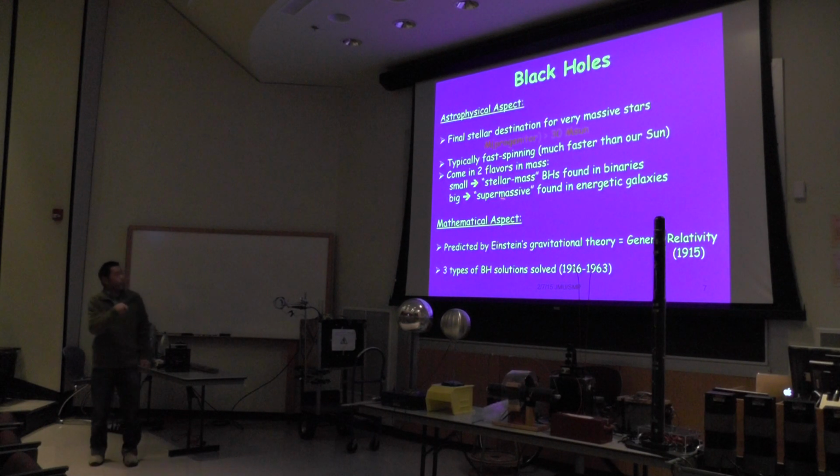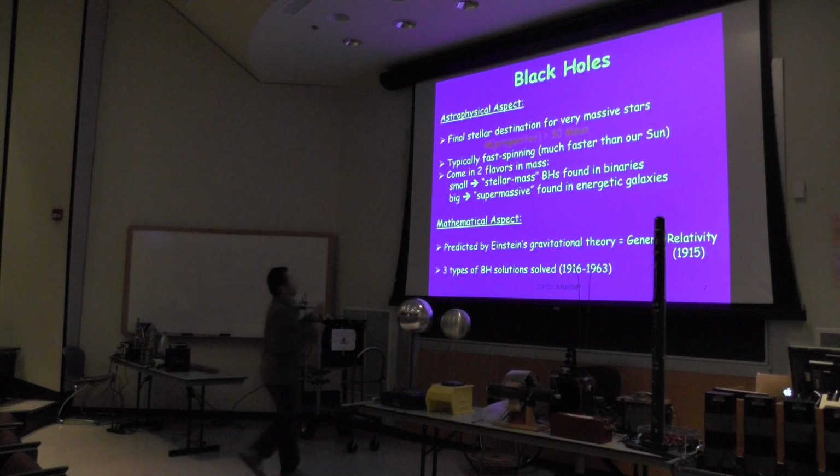Okay, so that's one flavor. And the other flavor, the other extreme, is supermassive black holes. You may have heard that term somewhere. So it's a really, really massive, fat black hole. And we don't see them in our galactic planes. But it seems like every active galaxy, by active I mean a galaxy which emits huge radiation from the center, from the nucleus, has at least one supermassive black hole at the center.